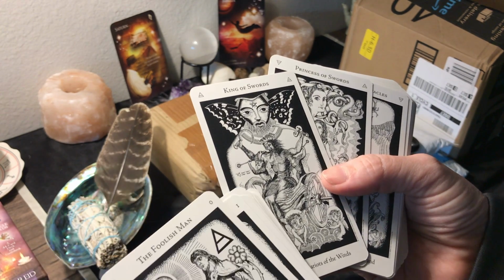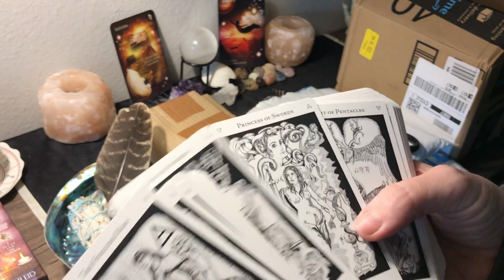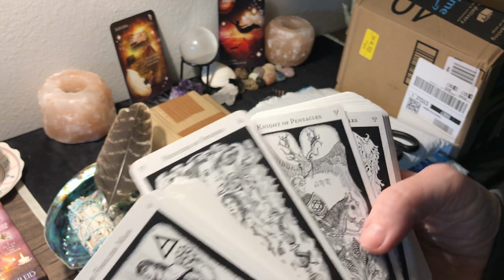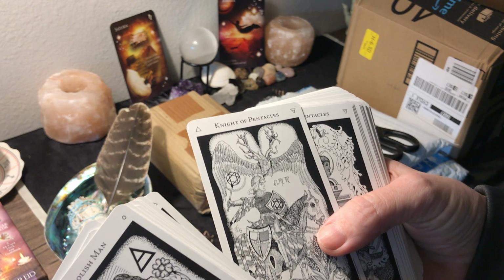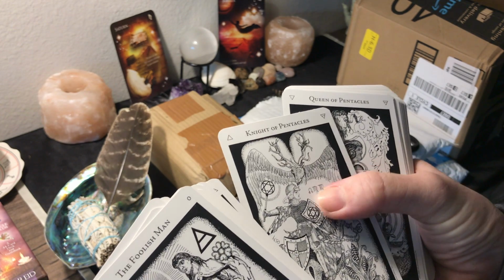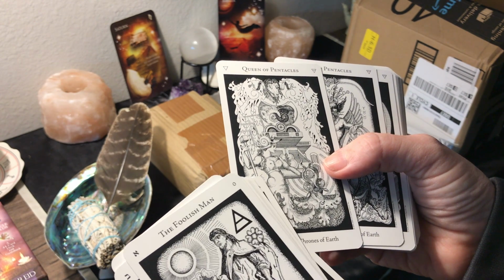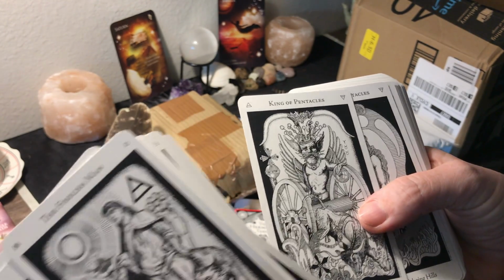I see Capricorn in here. Prince of the Chariots of Winds. I'm assuming Winds is, of course, air, and then Swords. Prince of Swords, Knight of Pentacles, Leo and Virgo. They're right next to each other. Okay. And then we have Capricorn. I see Sagittarius in here. Queen of Pentacles. Okay, I gotta stop.